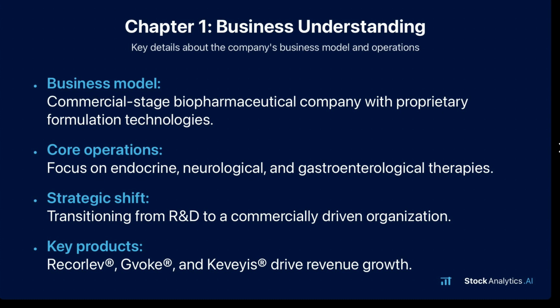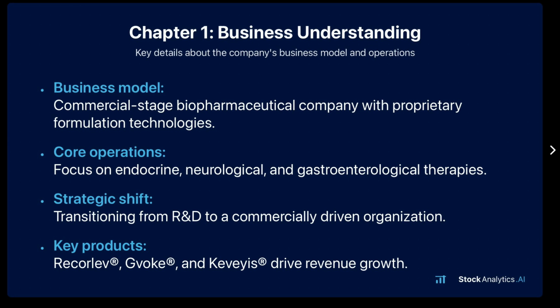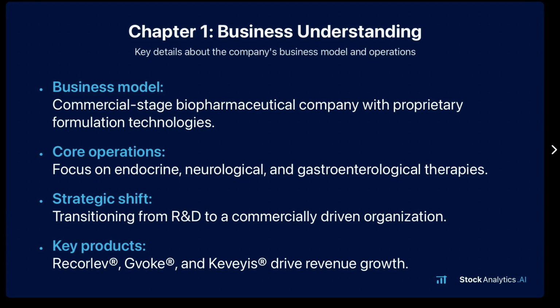Okay, so let's dive into that commercial engine first. What are the key products actually bringing in the revenue right now? Well, the main ones highlighted in the sources are Recorlev, Gvoke, and Keveyis. Recorlev really jumps out from the numbers. It's an oral medication for endogenous Cushing's syndrome. Right, for adults where surgery isn't an option or didn't work out. And its performance? Well, it's been pretty exceptional, according to these sources.